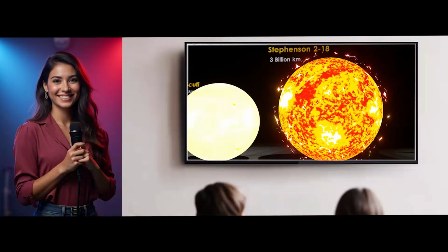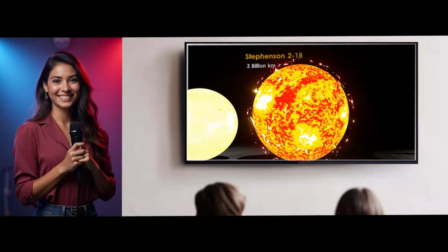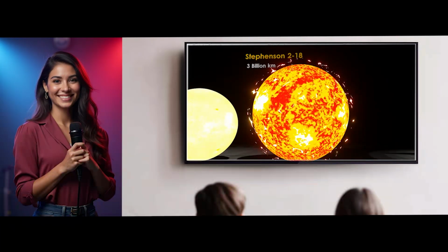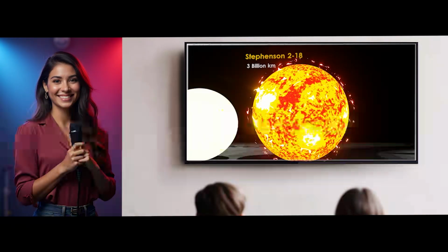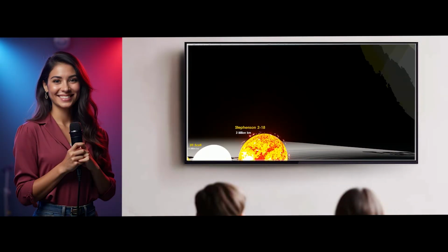Stephenson 2-18. Let's look at Stephenson 2-18. It's another red hypergiant, and its size is just hard to even picture. We're talking about a diameter estimated to be around 3 billion kilometers. 3 billion. It's difficult to fathom something that immense.